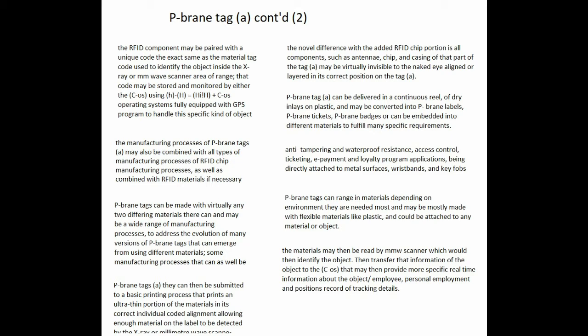They can be tickets, badges and embedded into different materials to fulfill any specific requirements. They can even be used in areas where there are chemicals. There are specific p-brane tags that they make for dangerous environments. They also have anti-tampering and waterproof resistant, access control, ticketing, e-payment and loyalty program applications, being directly attached to metal surfaces, wristbands, bands and key fobs. They can range in materials depending on the environment they are needed in, and may be mostly made with flexible materials like plastic and could be attached to any material or object. I'm going to guess that we're all going to be wearing one of these.